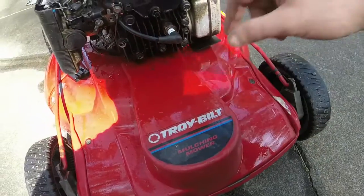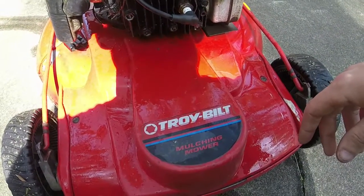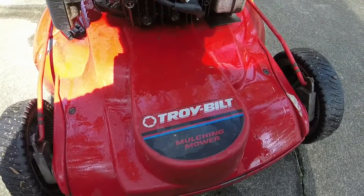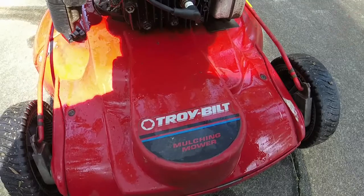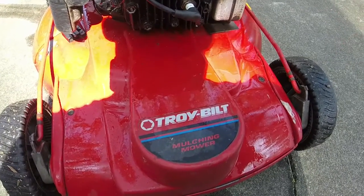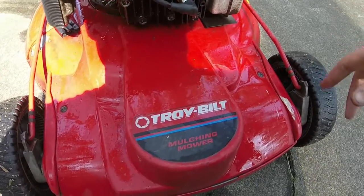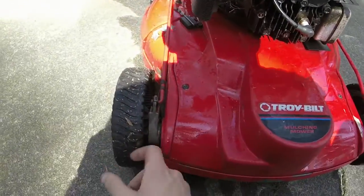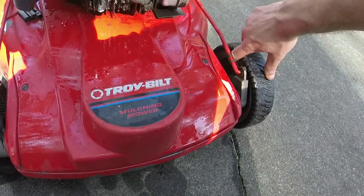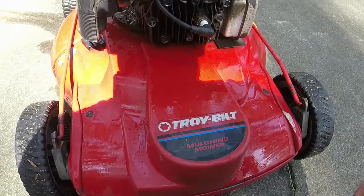If I'd have fixed the self-propel on it, it'd probably been a $100 to $120 push mower. But again, the time it would have taken me to find the gears, buy the gears, find the belt, buy a belt, and all that stuff would have taken too long. And then also we got some wear on the wheels here, so who knows if the wheels would have caught. So I just did the quick and easy thing with this one.